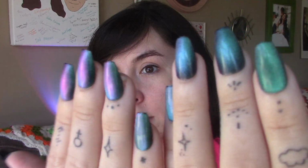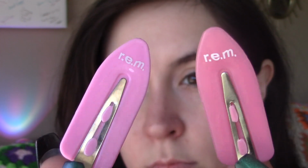I had to show you my cute duochrome, I would say Elphaba inspired nails. Very cute. And I also had to always clip my hair back. Today I used my r.e.m beauty clips, which I thought was perfect for the video.